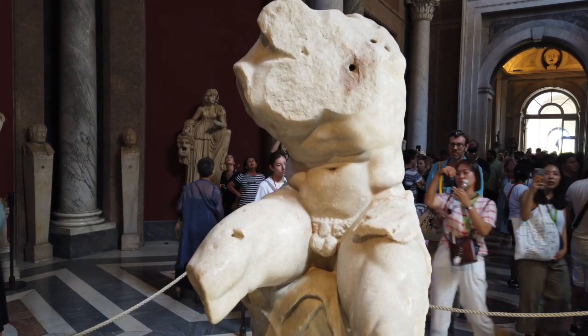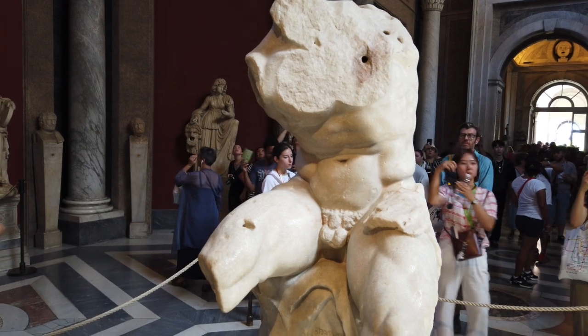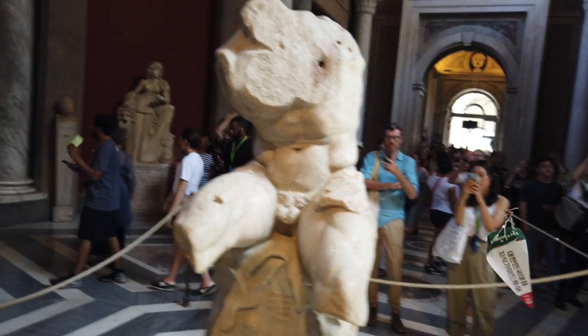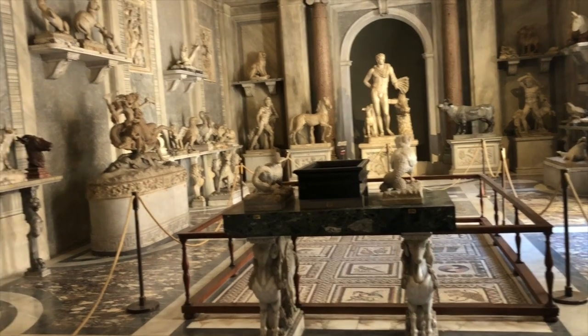Wow. Do you remember all the naked men painted in the Sistine Chapel? All those naked men, they look like that statue. Yeah. Translated into paintings.